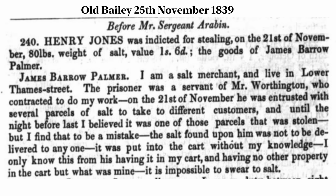And actually, when I started to look him up, I came across a court case which was from the Old Bailey back in the 19th century, and I will just read you a little bit of it. It's somebody who was accused of stealing salt from him.